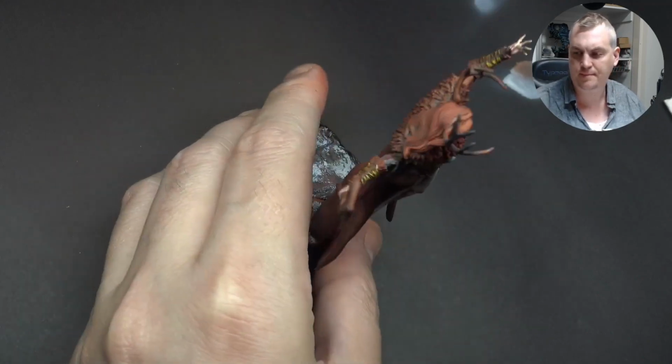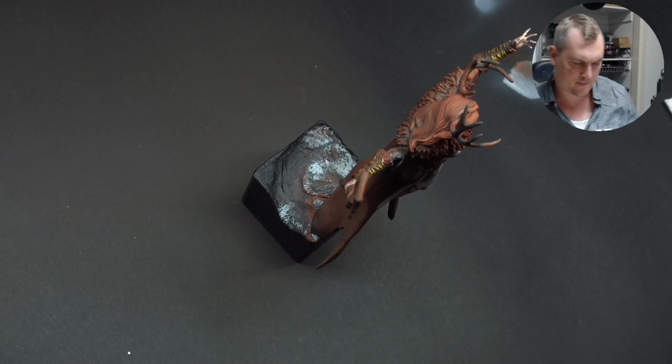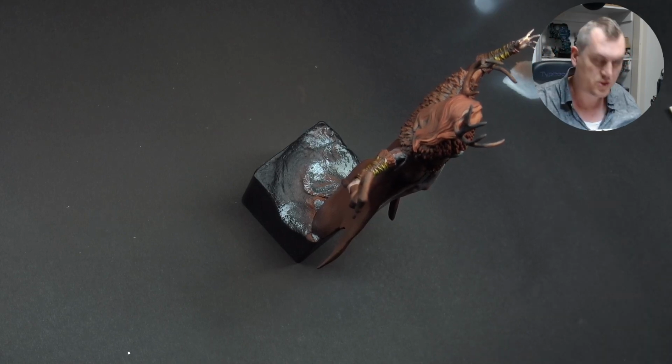Yeah. Blue green. Bit of pterodon turquoise.